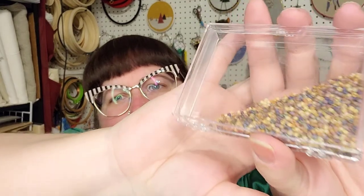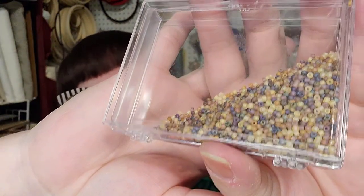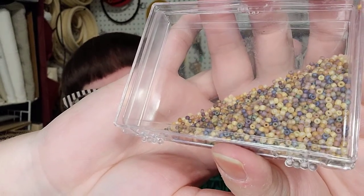I think the thing that was holding me back from this, why I didn't just pick this right away, is because if you can see, they're like weird dark purple beads. I guess they're not weird, just for this project they would not have worked. And so I just left them in there because I was beading it one bead at a time, as you saw, and I just didn't use them.